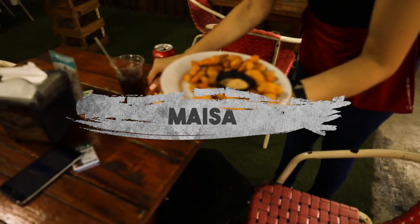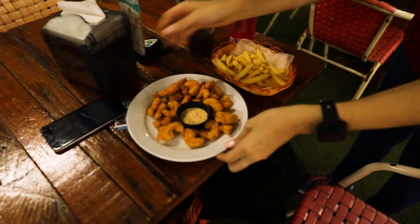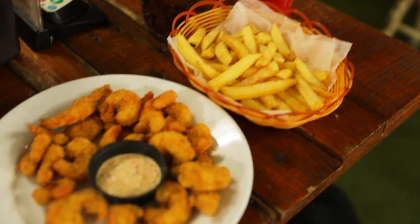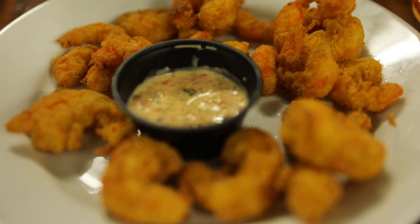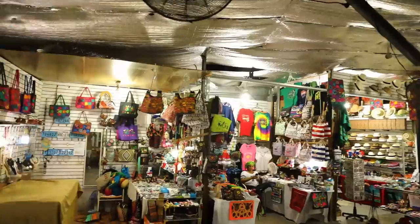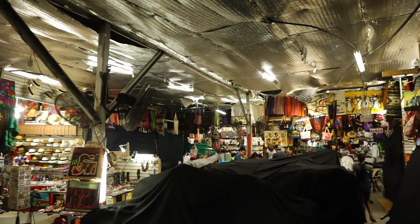But I found this cool street food place, Vespa, to get some shrimp and drinks and just kind of relax here and hopefully wait out until the storm goes by. Our cameraman Calvin got stuck in one of Panama's many downpours, but luckily he was able to seek refuge at Maiza, a small seafood and street food restaurant nestled amongst little shops filled with local souvenirs.